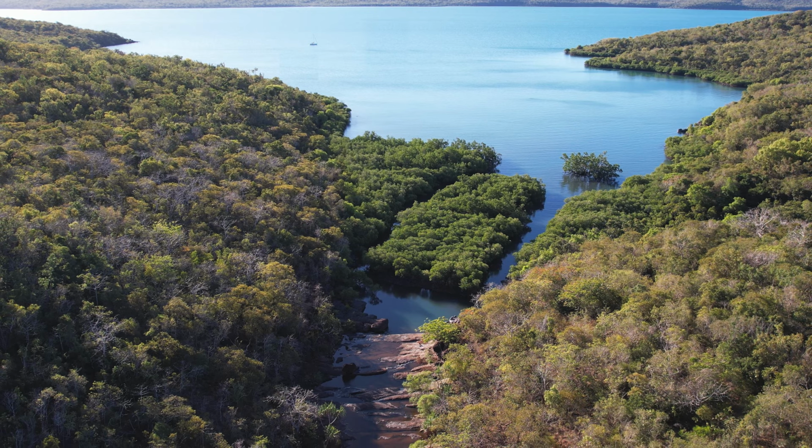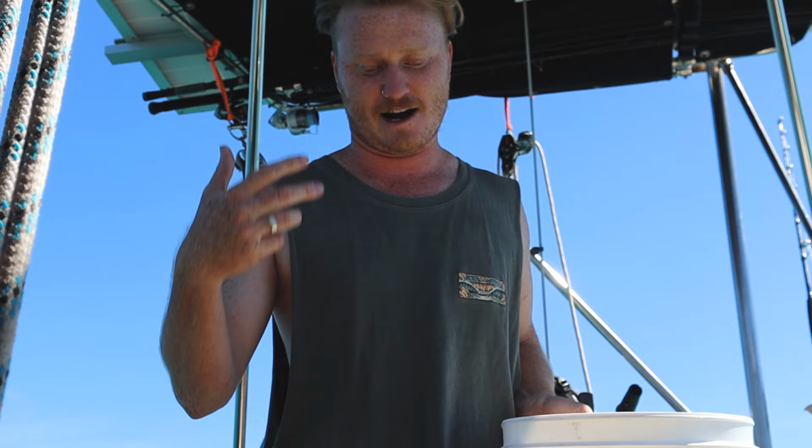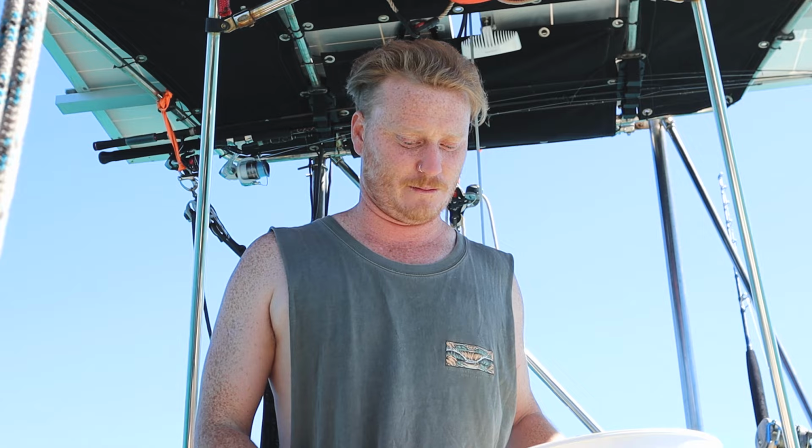Today, we've got a little bit of fresh water left over. This is like our shower slash collecting jerry. This water had a bit of iron in it, so we haven't been drinking it, but we've been showering in it. And today we're going to wash some clothes, and hopefully this creek up here has got good drinking water. And we'll top the tanks back up. Might do a few little runs. Anyway.